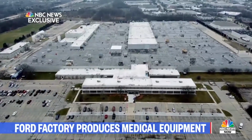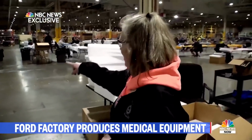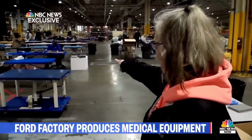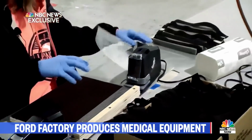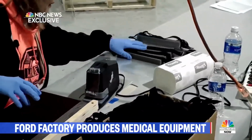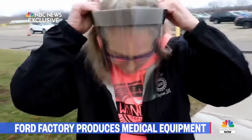Inside this sprawling 1 million square foot factory, I'm going to show you what we're doing. Pat Tucker is helping to fight the war on the coronavirus. I'd rather save lives than sit at home. The 55-year-old grandmother, one of over 100 Ford employees working round the clock to build these desperately needed face shields. And it just goes on like this.